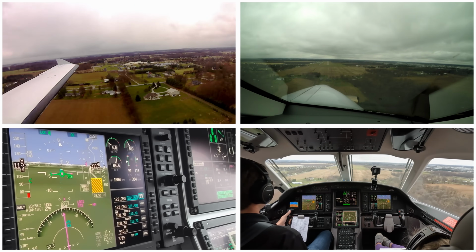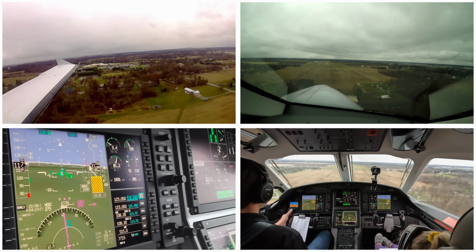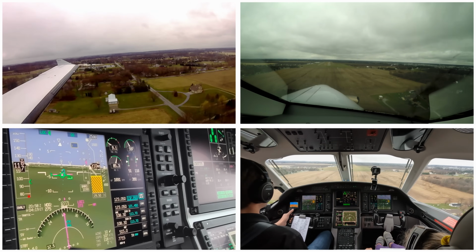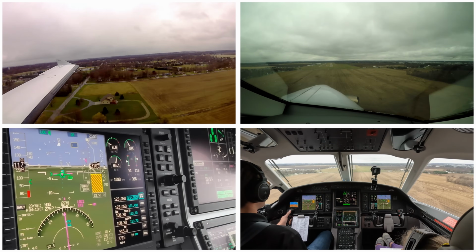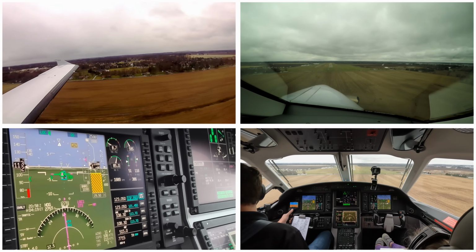Dipping below glide here. Minimums. And that's how low we can go in the clouds. Pretty low.